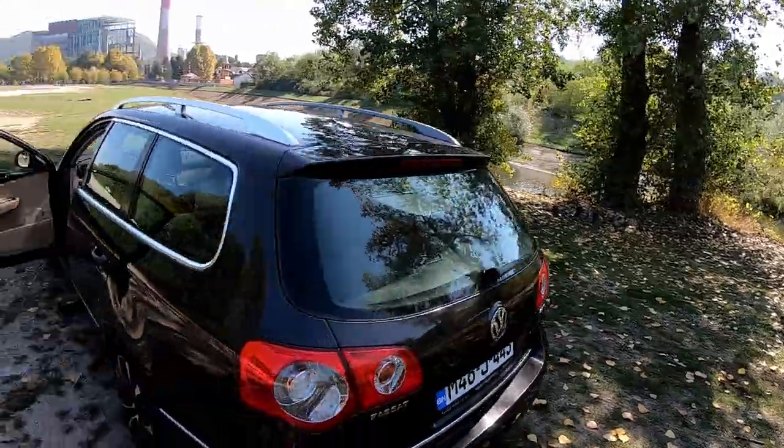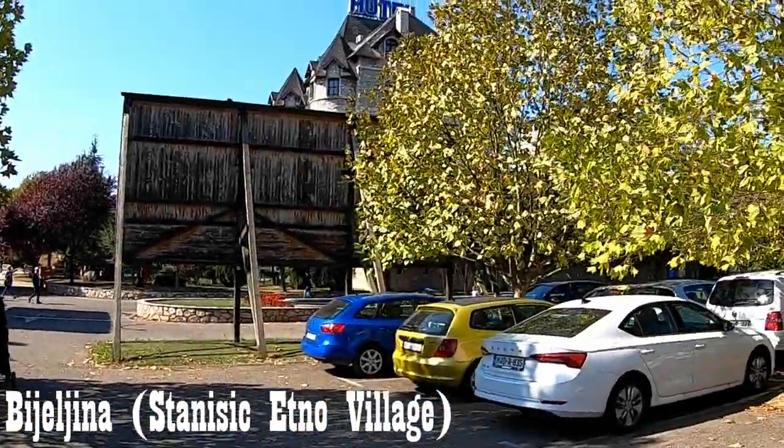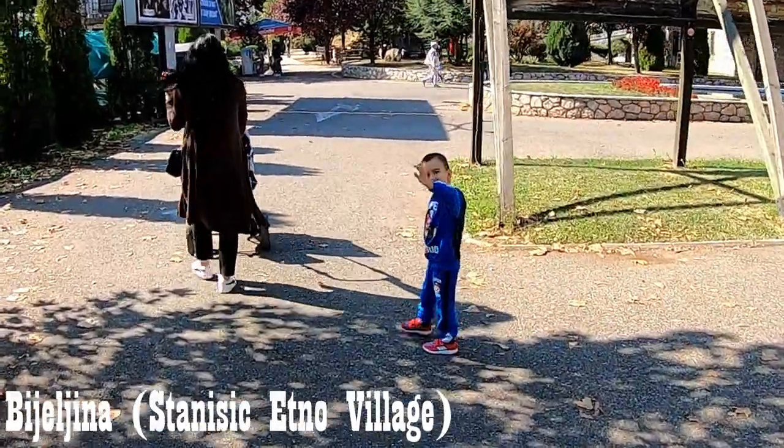Everything is packed and cleaned, and we are ready to go again. Hit the road, Jack. And we arrived, about 100 kilometers later, in a couple of hours because of the traffic jam.